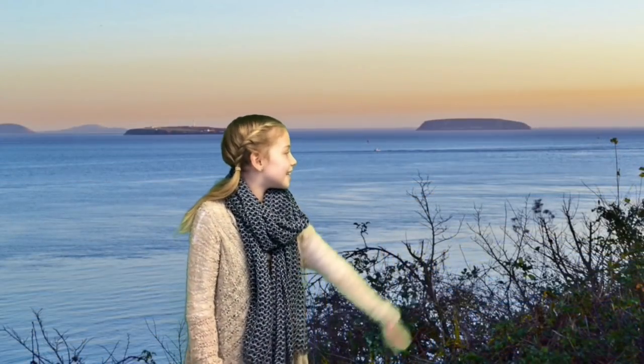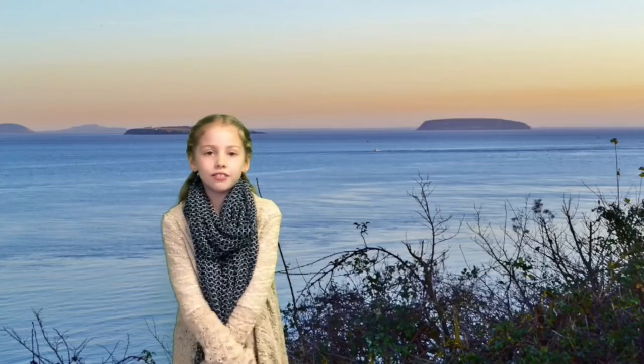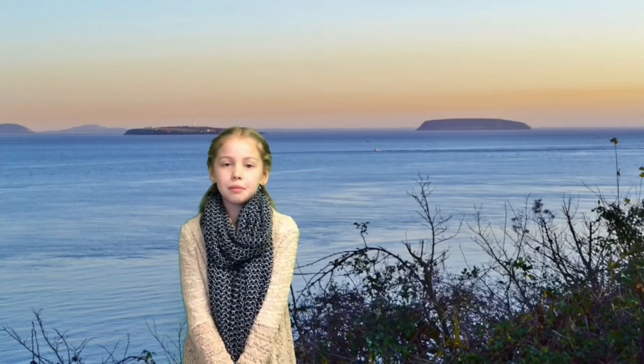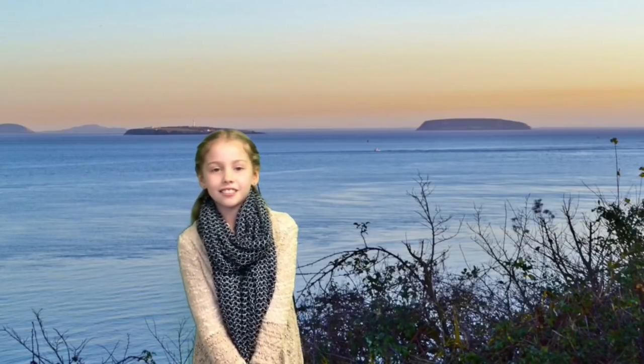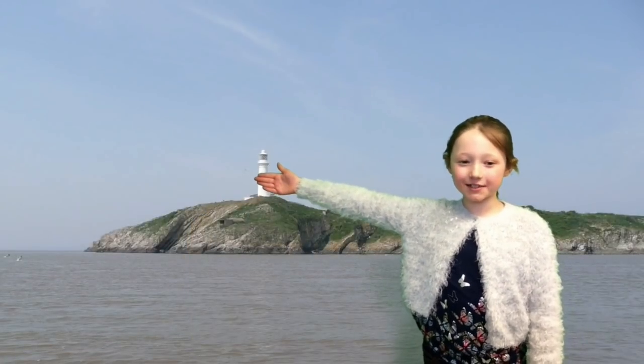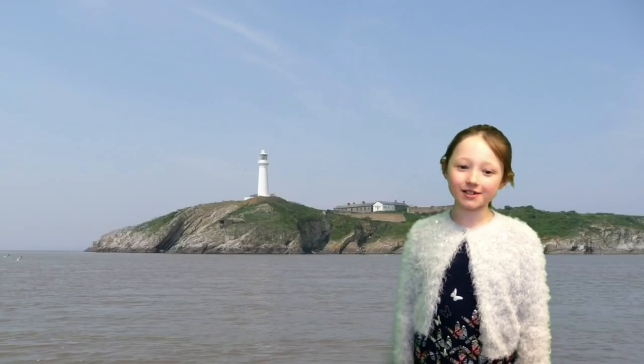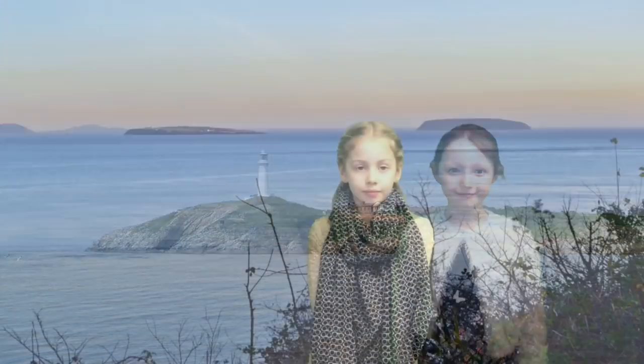As you can see, this is Steep Holm and this is Flat Holm. Steep Holm lies nearly 6 miles offshore from the seaside resort of Weston-super-Mare in North Somerset. In the distance you can see the magnificent lighthouse. It's got a really bright light on top of it.